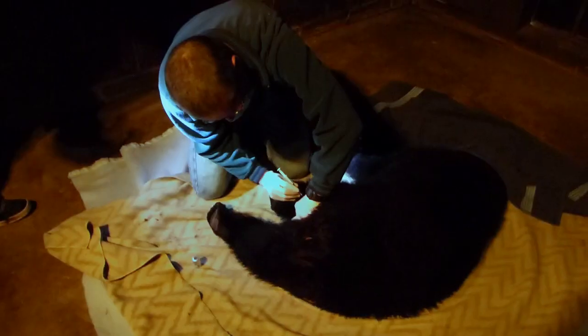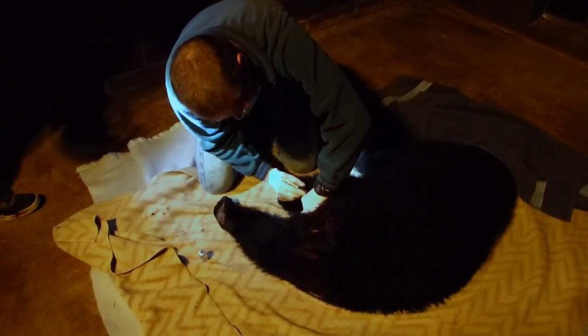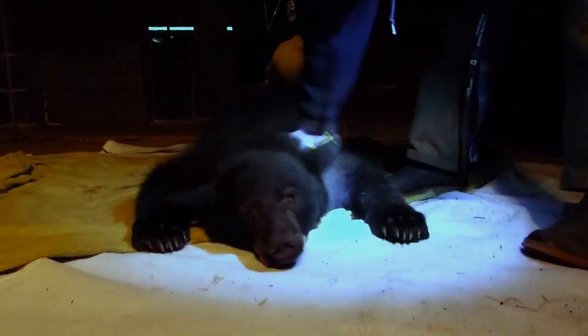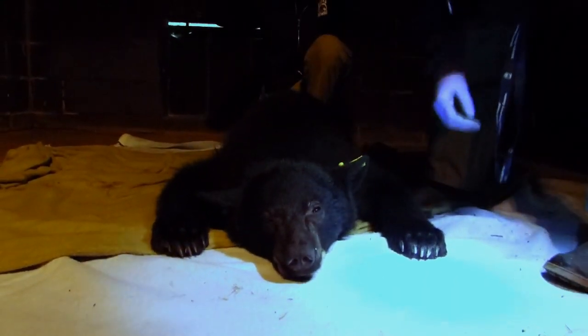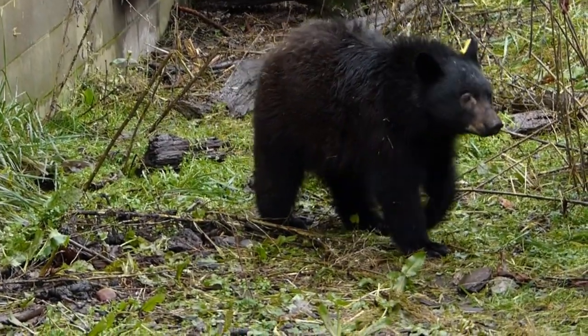Once in the staging area, Dr. Malcolm McCady administers the reversal drug. Some stimulation is needed, and it helps to make the reversal work faster. We gently shake the cubs and shine lights until we see their eyes flicker and their heads lift. Then we step back and let them recover on their own. And before long, they are out in their new environment.